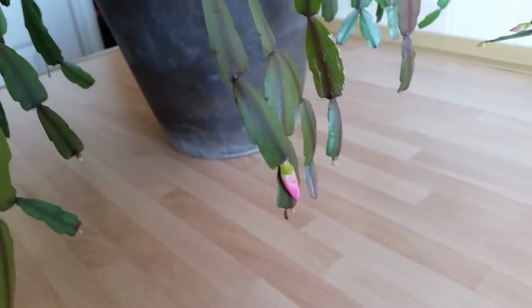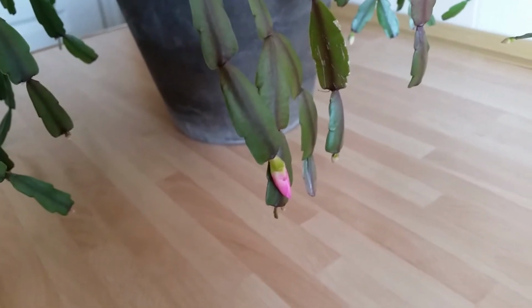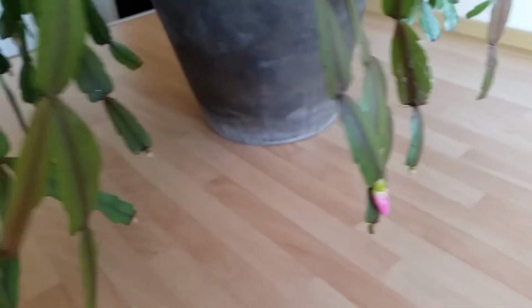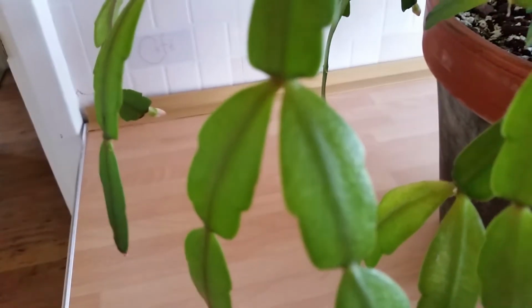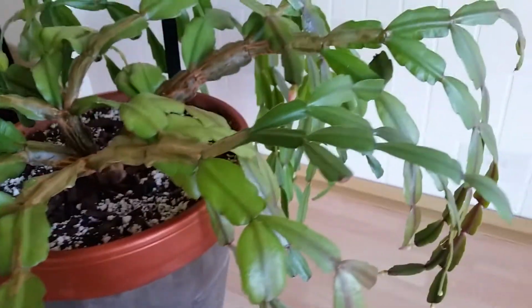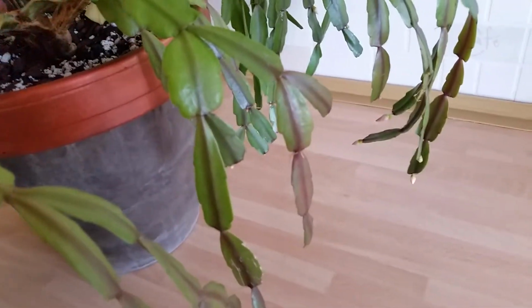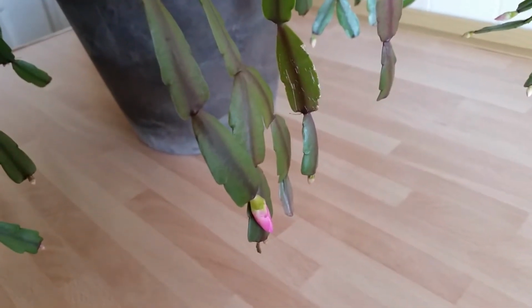Over here we have my Christmas cactus. This bud's probably the most developed so far, but there is quite a few buds developing here and there. Also, I've got this bud here that's pretty well developed. See another one back there. There's quite a few all over, really, at different stages. But this one down here is probably the one that's going to bloom first.